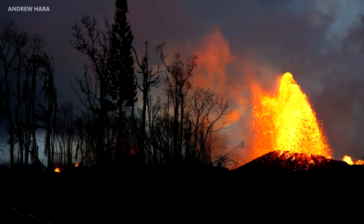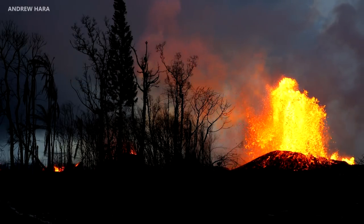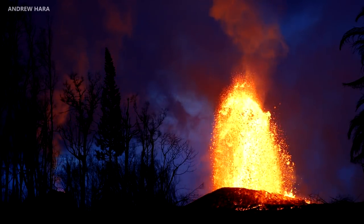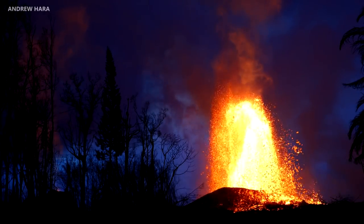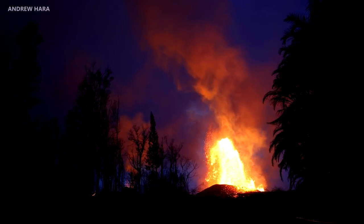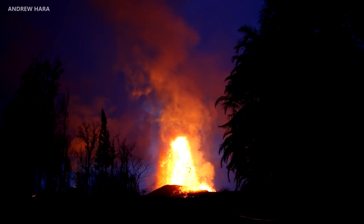Again, we've been trying to bookend this with eruptions that we are familiar with, the 1960 and 1955 eruptions. One lasted just over a month and the other one lasted 3 months. It's hard to say right now. There's no sign that anything is going to slow down at the moment.